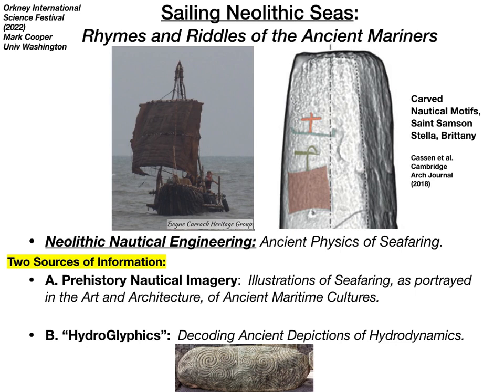A. Prehistory nautical imagery, illustrations of seafaring, as portrayed in the art and architecture of ancient maritime cultures. And B. Hydroglyphics, decoding ancient depictions of hydrodynamic phenomena.